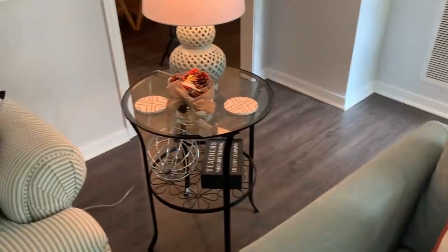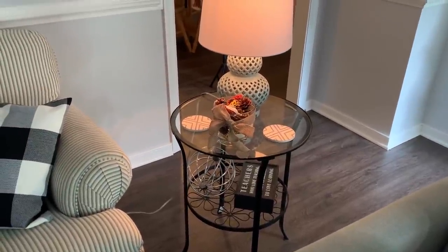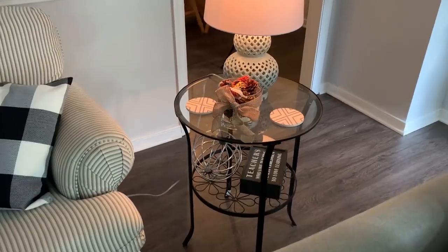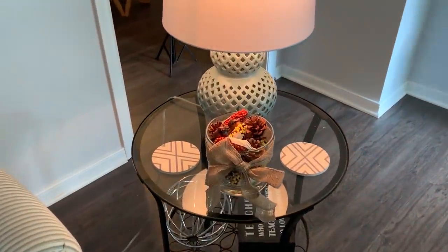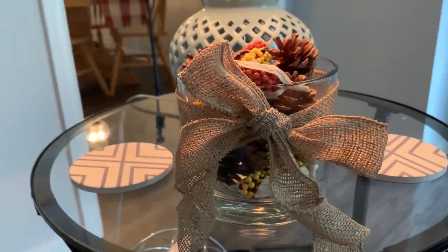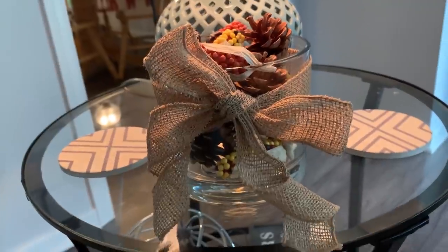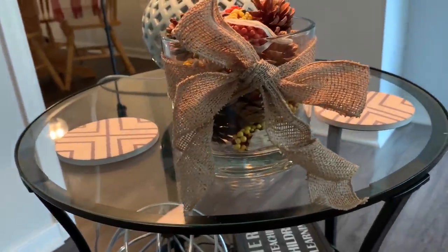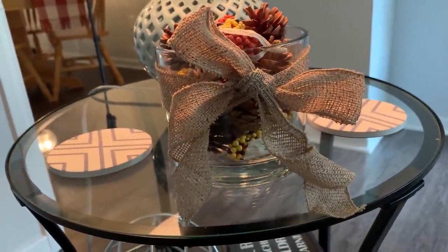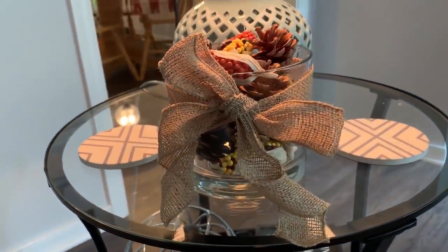And then over here on this table, I have to keep it simple because this is a really tiny table and I need to be able to put drinks and stuff on it, but I always have to decorate every surface. So this is just a little vase, and I filled it with some of those little corns and little pine cones, and then I just had some burlap ribbon and I tied it around it. I've had this vase and the ribbon since last year. I may have actually had it for a few years, and then I just got the vase filler this year.